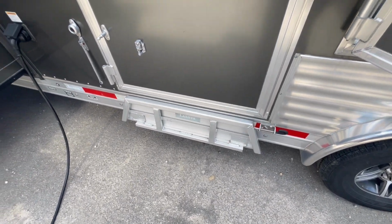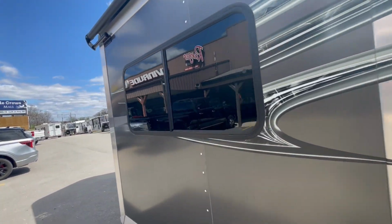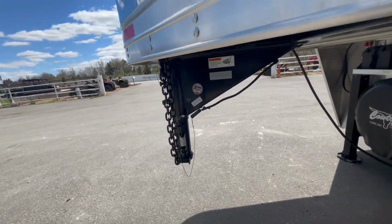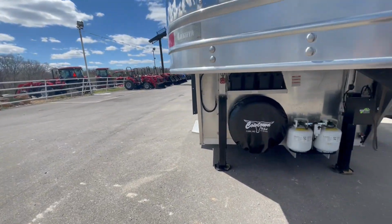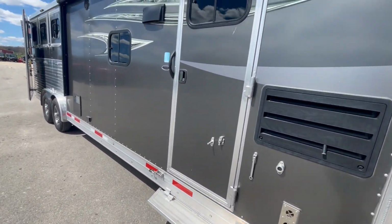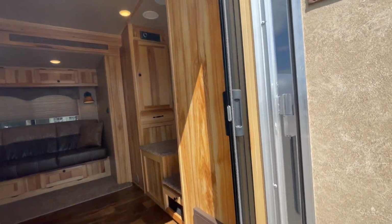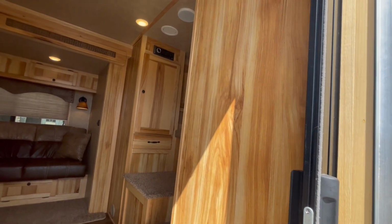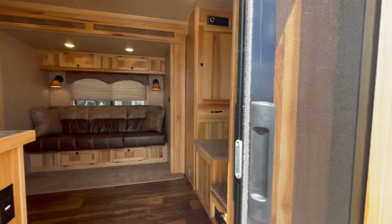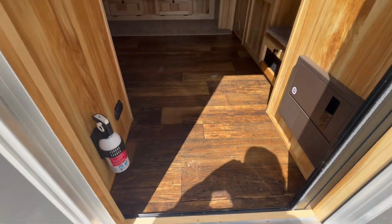Step out here in front of this escape door. Automatic awning over your slide. Yes, it has got one. All right, so let me go around here. I'll take you inside. Should have went around the other way, it's shorter. All right, here's some more upgrades. Hickory interior. Sliding camper door. Step here.